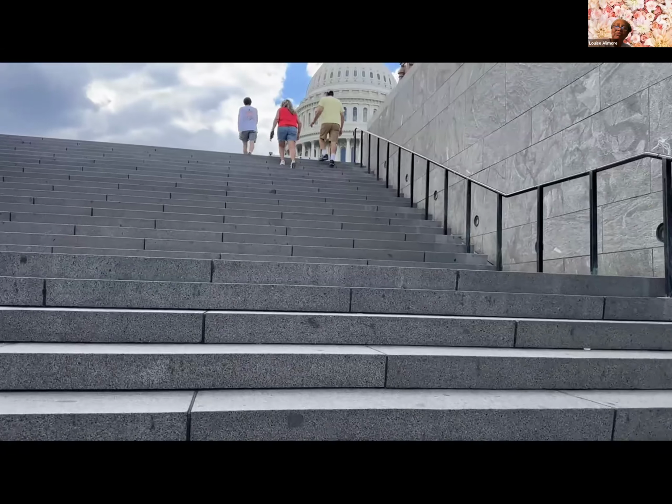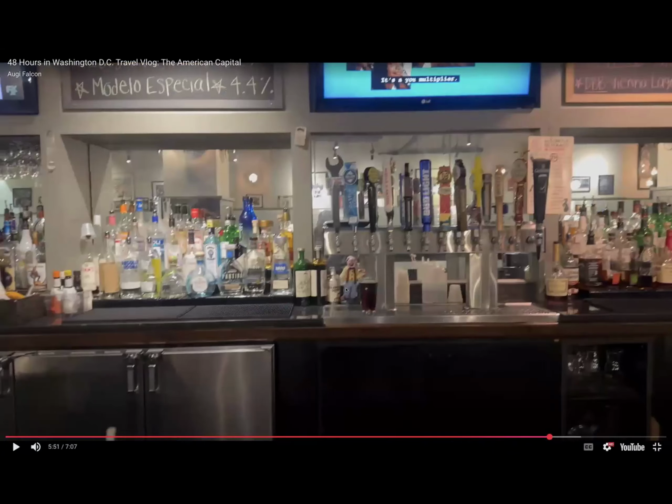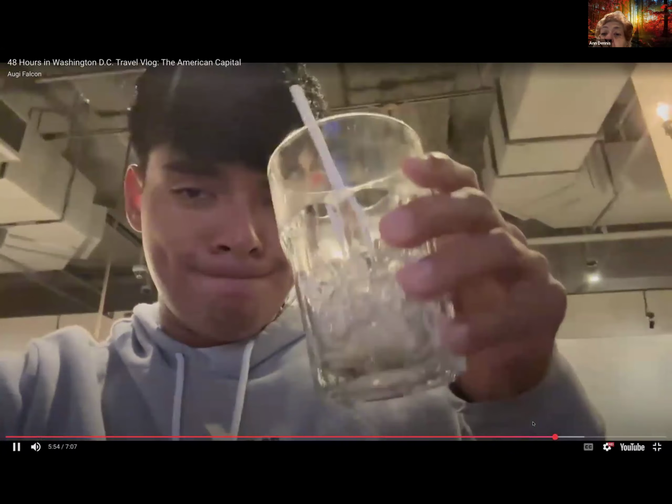That's where Kennedy was. So we are officially done now. The tour took like an hour and a half. Now we're on the way to the bars. Wow.